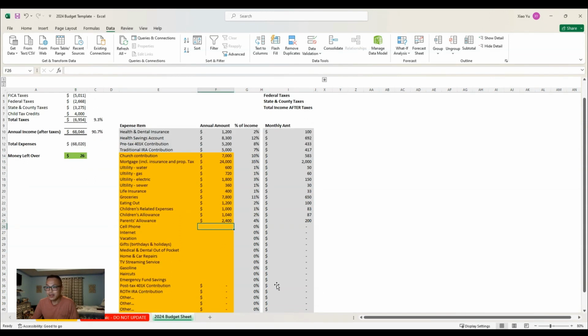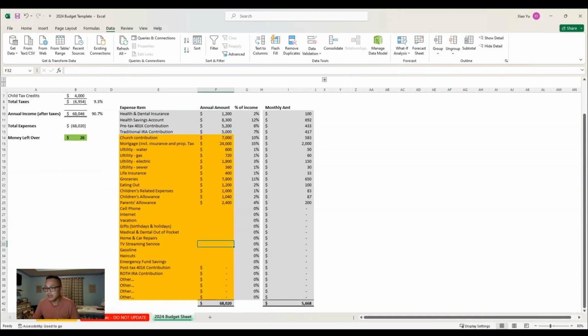Guys, so we left off where they need to reduce their spending in some buckets because they are running out of money. We just said that they're at only $26 left and they still have cell phone, internet, vacation, gift fund, medical and dental out of pocket, home and car repairs, TV streaming, gasoline, haircuts, all these other places. So they need to figure out how they are going to budget for it. Let's just fill out some.